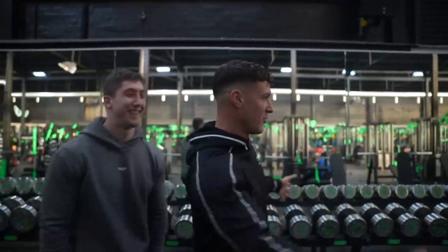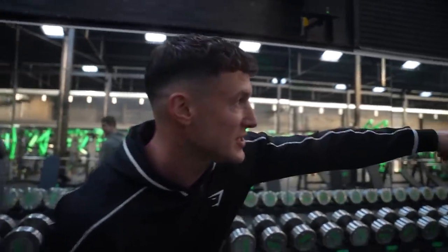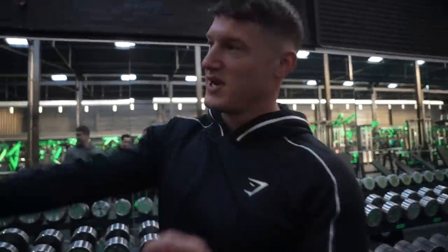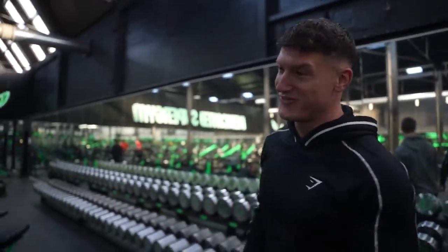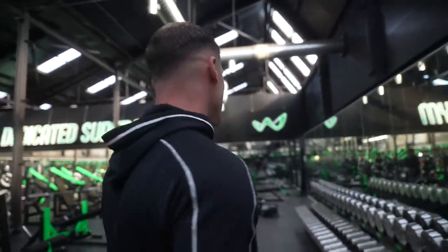Right, so first point to note. Are you kidding me? This is the world's biggest dumbbell rack. Look at the size of it, that's absolutely obscene. The dumbbell we want is down here. It is a very, very big dumbbell. It is, in fact, the UK's heaviest dumbbell. 130 kilograms, mate.